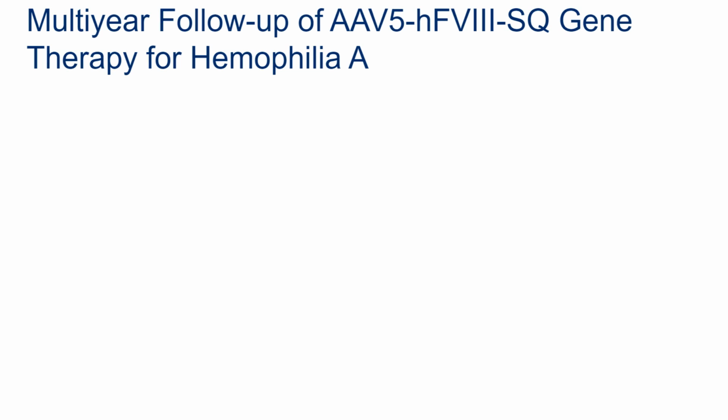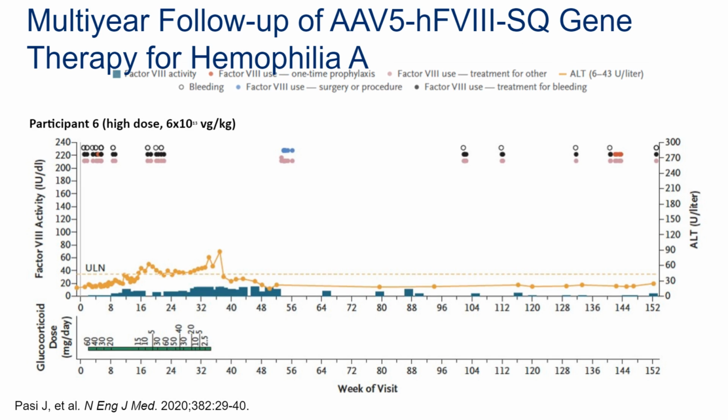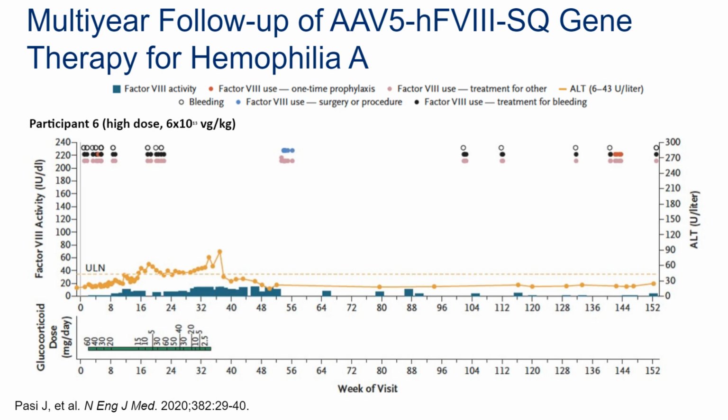So first, we're going to look at the recently published data from the multi-year follow-up of the AAV5 human factor VIII SQ gene therapy. This was known as BMN270. It is now called by its generic name, which is hard to pronounce, valoctocogene roxaparvovec. We prefer to call it Valrox, so that's what I'll refer to this product as going forward. What I want to show you is a few different patient profiles from this study, and I'll walk you through this. So here's the first patient.